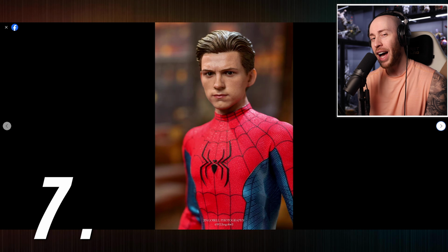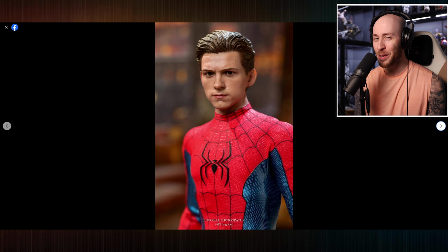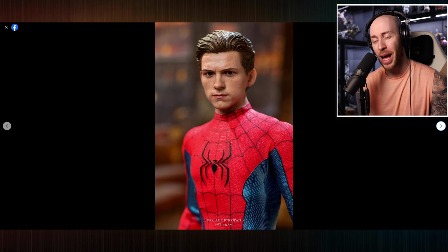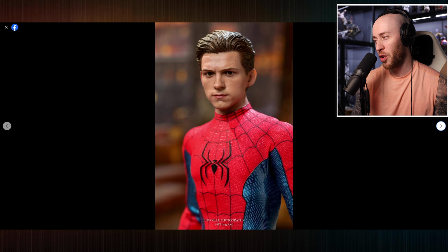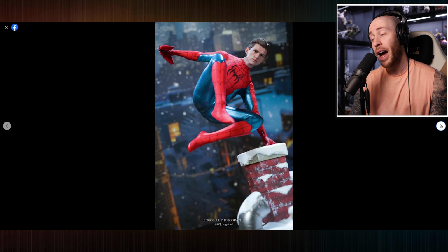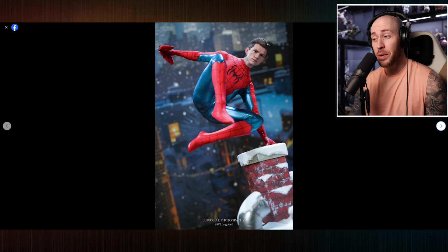At number 7, we have the Hot Toys new red and blue suit Tom Holland Spider-Man. Now, Tom Holland is goated Spider-Man. I know people love Toby, people love Andrew, but I love myself some Tom Holland. Of course, everyone's entitled to their opinion, but for me, Tom Holland is the one that I vibe with the most. I love the MCU. I think Tom Holland has done a great job, and Hot Toys has done a great job bringing this figure to life. So this is one of the best head sculpts Hot Toys has done so far.